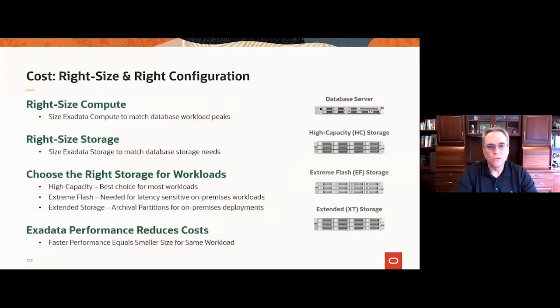Starting with cost, we're talking about the cost of either purchasing Exadata for on-site or a subscription to Exadata in the public cloud or on Exadata Cloud at Customer. Managing costs at this level means we need to right-size the compute and right-size the storage, choosing the proper balance of both. Of course, in cloud models, we can also manage the OCPU settings to match the workload demands.